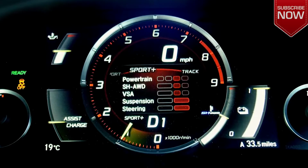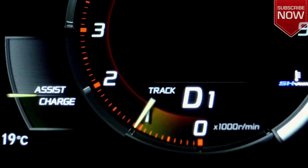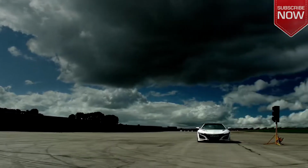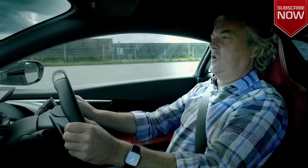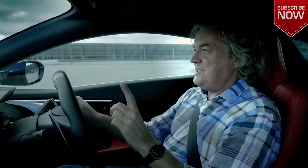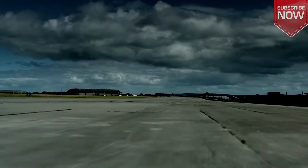Right, put it in track mode. Here we go, launch control. Foot on the brake, mash the pedal. I'm not sure that was quite as neck snapping as a Nissan GTR, but it wasn't far off. Let's see what I did.